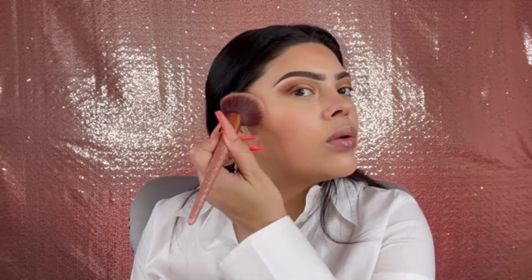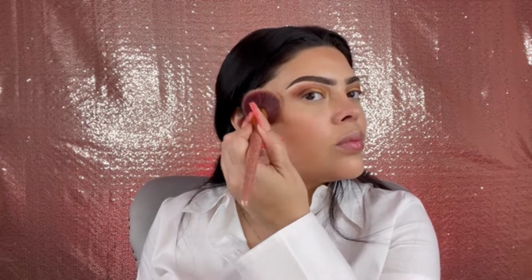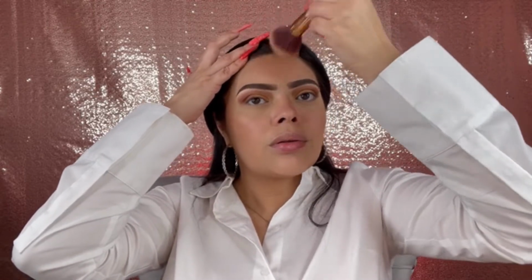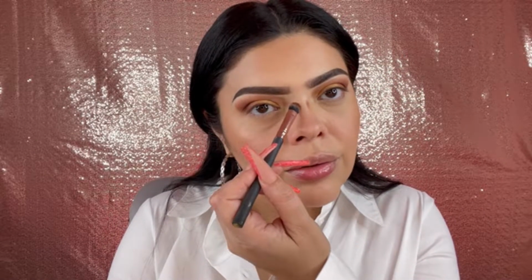Okay, so I'm going to go in with a clean brush and just start to blend that out, and you kind of just want to do little circles going upwards like that. Blend it out very nicely. Push it up towards your hairline and blend. I'm going to go in with a smaller brush into the same bronzer and just try to contour that nose a little bit more. Just going to draw a little line here, going down.